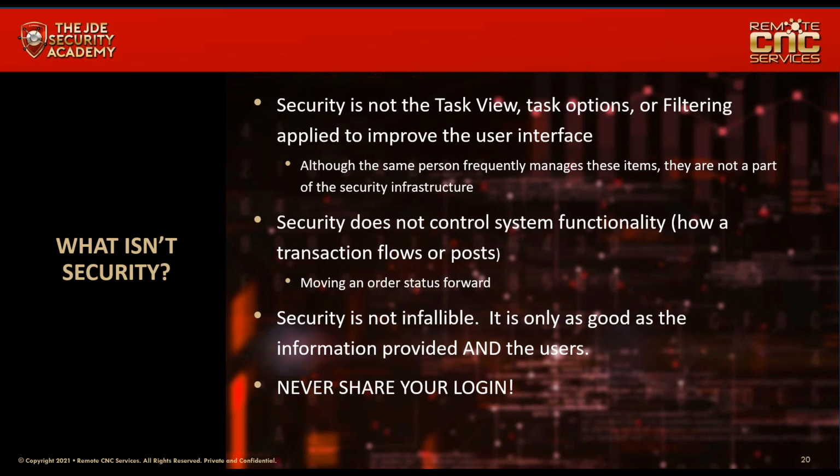Now I put this in here, security is not infallible. It's only as good as the information provided by the business to IT to implement it and the users. We talked about at the beginning, security needs to be frictionless. If it's not, users are going to find a way around it. In an open model, there are a myriad of ways to do that. A simple way, and what I've seen in many places, unfortunately, is simply sharing a login. So somebody doesn't have access to something, their friend does, or coworker, they just share the access because the coworker is tired of always having to do that piece of work for them. So your users are going to find a way around it if you don't make it easy.